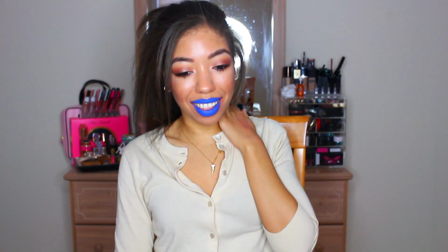Colors like this just make me feel like a boss ass chick. Like, I love these kind of colors, so this is hands down my favorite. This is a newer shade, and again, it's Velvet Apple. This shade here is a little bit crazy.